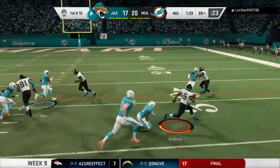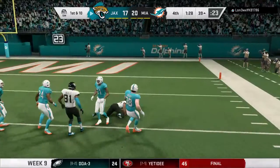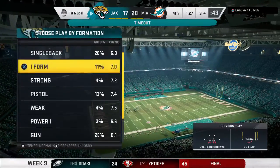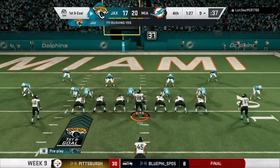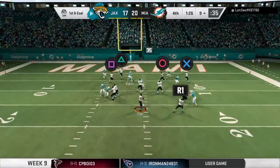Room here to run, and they move this all the way down to the 9. Now the Dolphins going to burn the first of their timeouts, and they'll be disappointed to have to burn one there after giving up the first down. 2 big plays in succession. Not sure this D knows what hit them, but now they got to get ready.